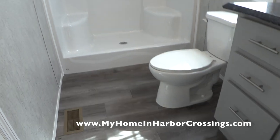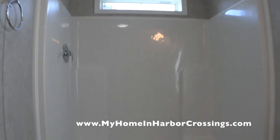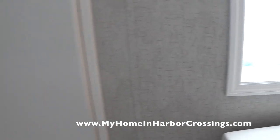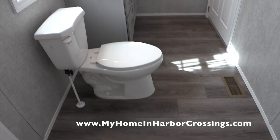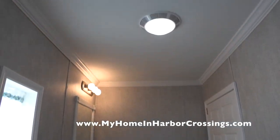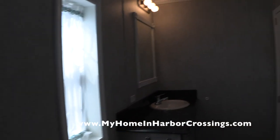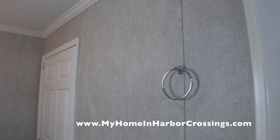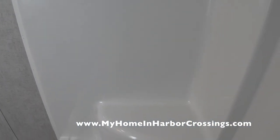And there you have your one-piece fiberglass shower stall, two seats, transom window above. We still have to install the shower door. It's really ample room in here. And that's all wood trim above. That's really remarkable. We love that. There's your towel rack and your shower.